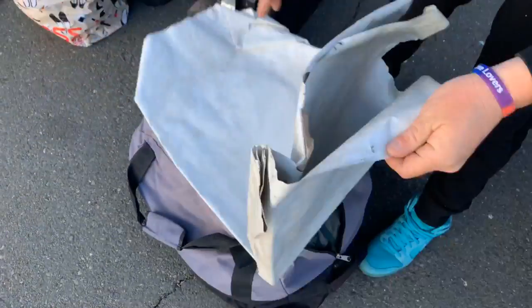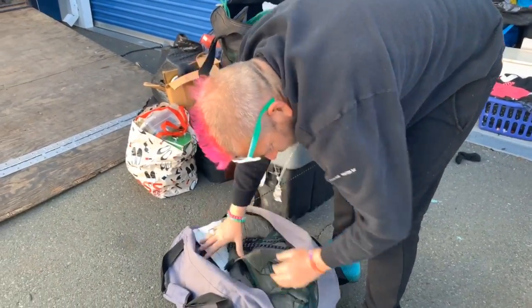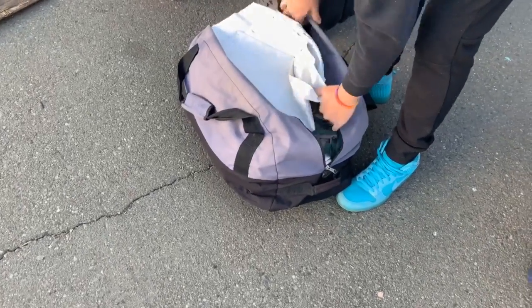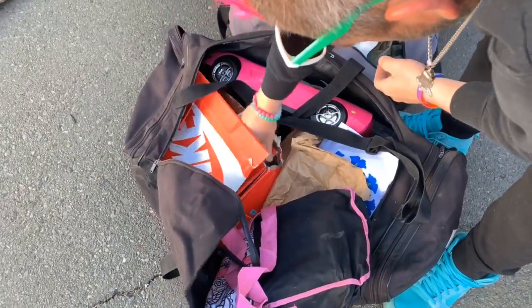The absolutely worthless piece of canvas. Not even canvas, it's like plastic siding. It's like part of a tent. The bag is worth more than the contents. $0. I guess $1.